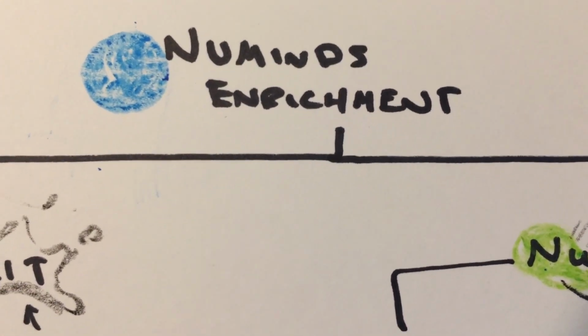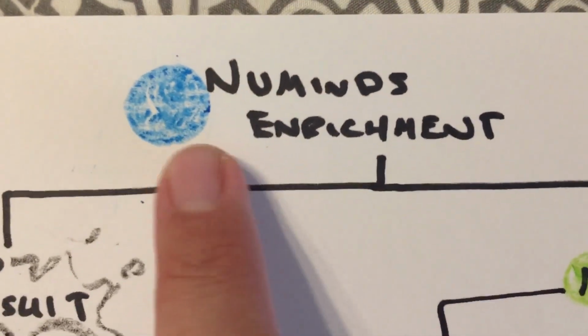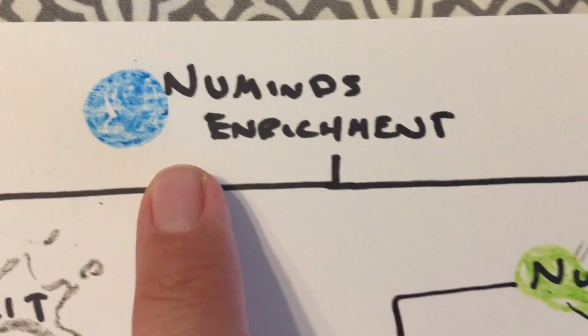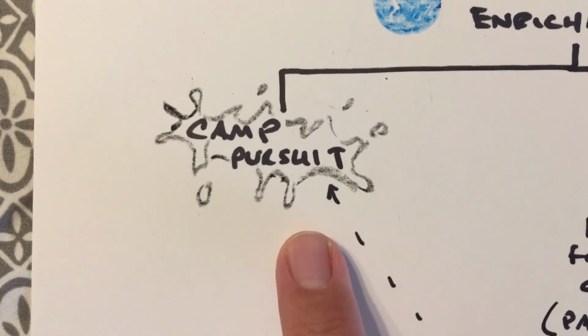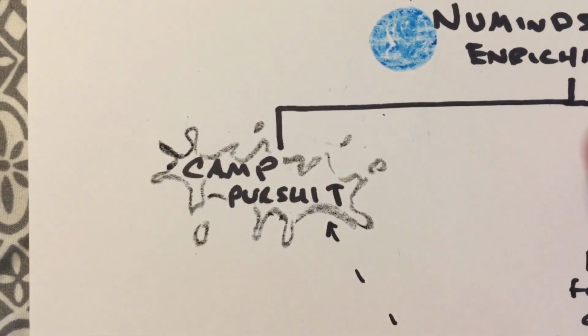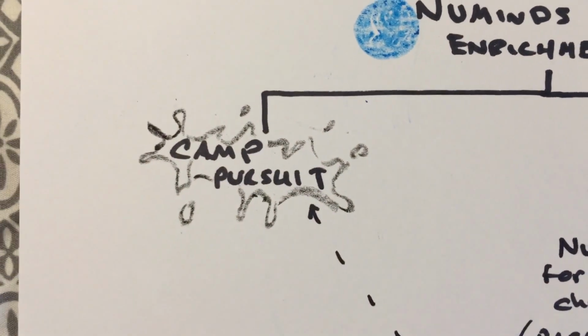This is New Minds Enrichment, and so we have the Numi face, and so that's pretty standard. Underneath that, we have Camp Pursuit that has its own branding, its own style. There's some consistencies. For example, the Numi head shows up every now and then.